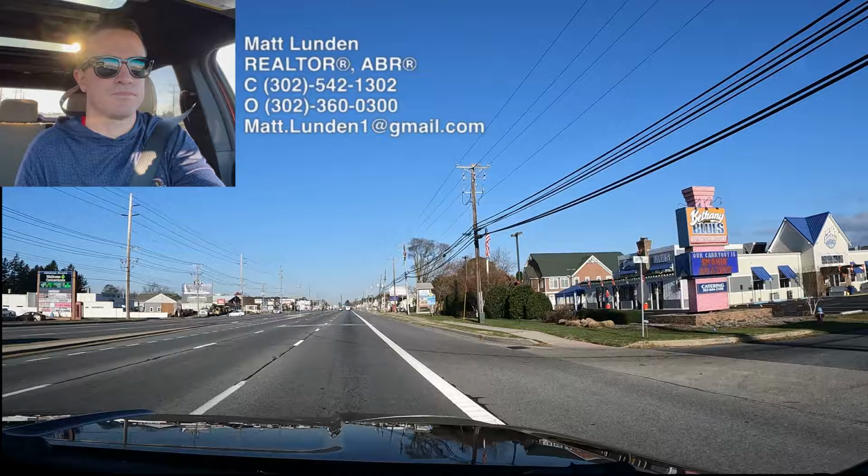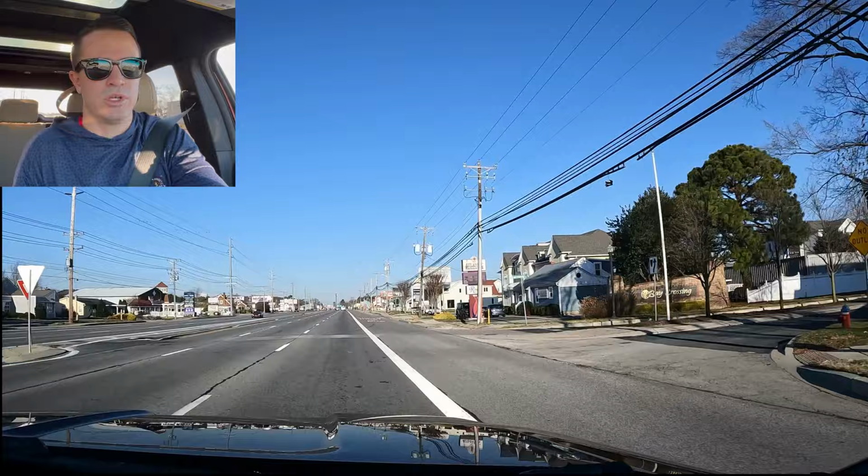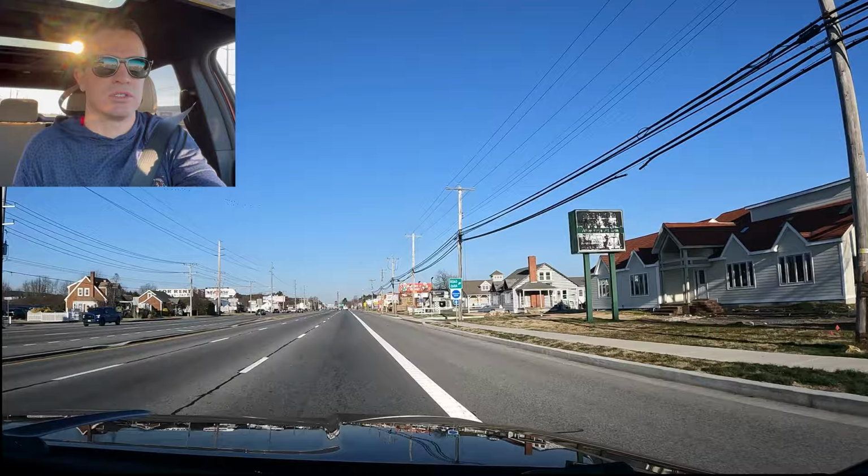So as we head north on Route 1 here, this is all the business area, mostly business, not a whole lot of residential. There are some condo complexes along the way here. And we're going to make a right here and head down toward the beach.